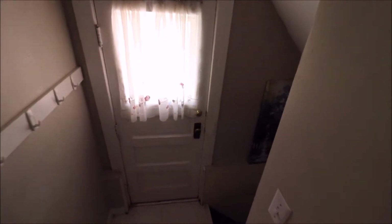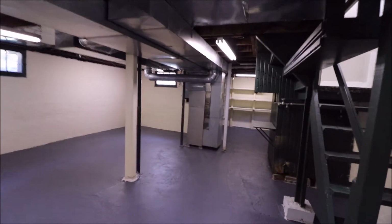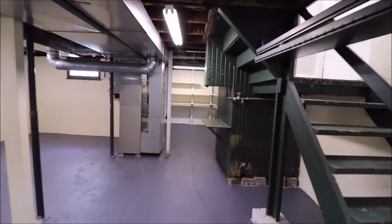Now, one of the nicer features of this house too is that you've got an unfinished basement that you can do whatever you like with. So it's almost like having just a blank canvas down here to work with, freshly painted all the way around. Let's take a look down here, and this is huge down here. Updated furnace and air in the home. Ridiculous amount of space back here.